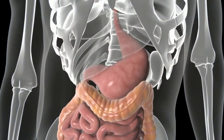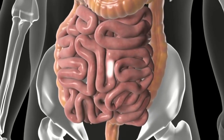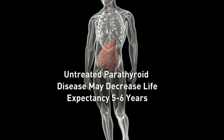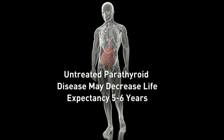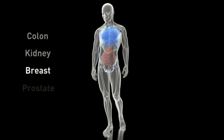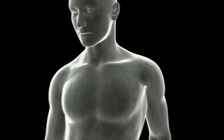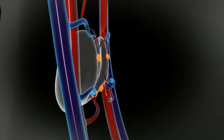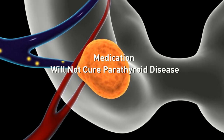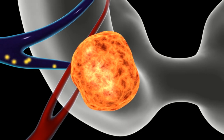High calcium in the intestines leads to acid reflux and constipation. Overall, high calcium levels are associated with a decreased life expectancy and increased chances of certain cancers, including colon, kidney, breast, and prostate. There is no effective long-term medical therapy available to treat hyperparathyroidism. Medications don't cure the problem. Parathyroid disease only gets worse with time. It will continually change and will not get better on its own.